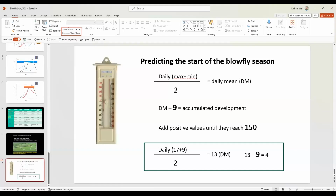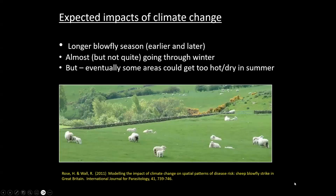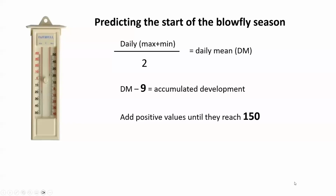No, it was only in case he was asking me about how you predict the beginning of the blowfly season. There is a formula, but it's quite complicated. I was just in case anybody said, how do we know when the start of the blowfly season is? Sure, we've got a couple of minutes. There is a formula, and if anybody is sufficiently interested, you can actually work it out.